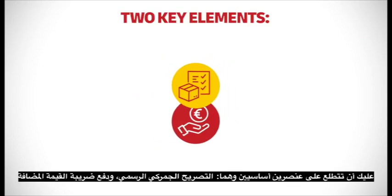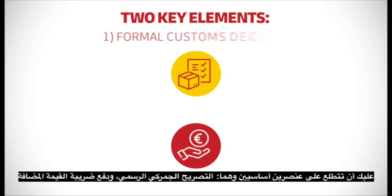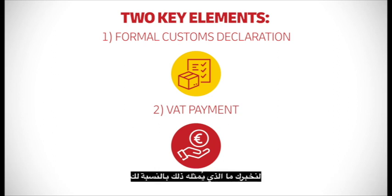There are two key elements to be aware of. Firstly, a formal customs declaration, and secondly, VAT payment. Let's review what these mean for you.